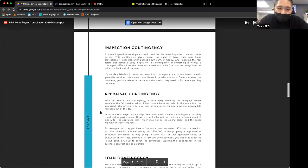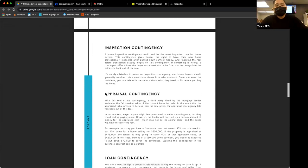What happens if appraisal value is over market price? I'm ringing that bell right there. So you basically gain additional equity, instant equity. If you purchased a property for $1 million and it appraised at 1.1, now you have $100,000 of instant equity in the home. You did a good job as a realtor. You got a great deal, et cetera.